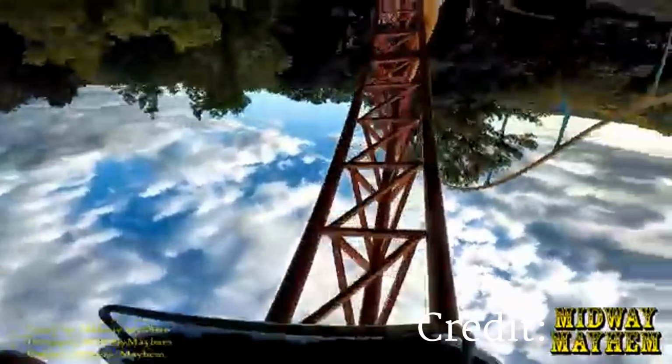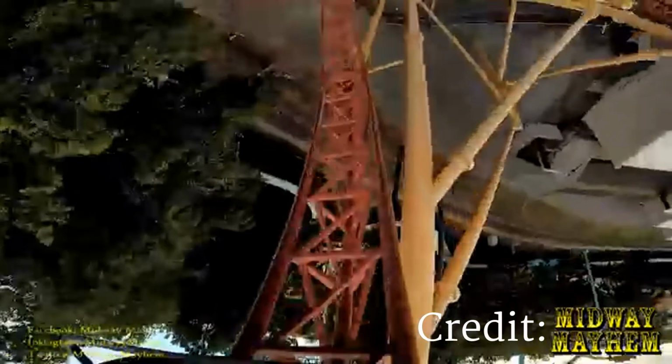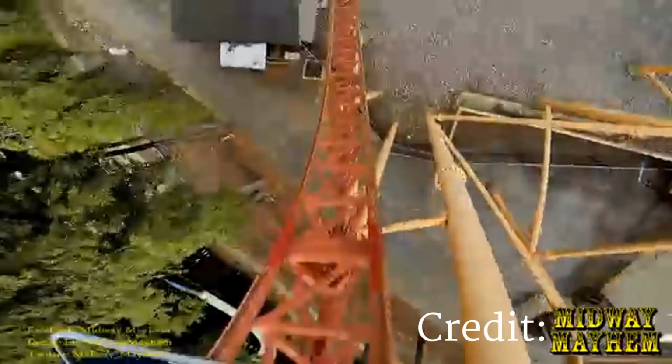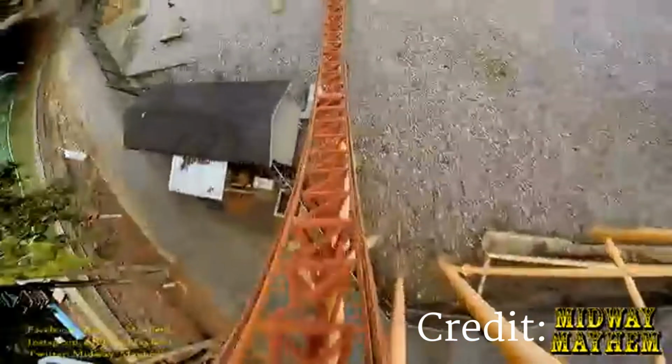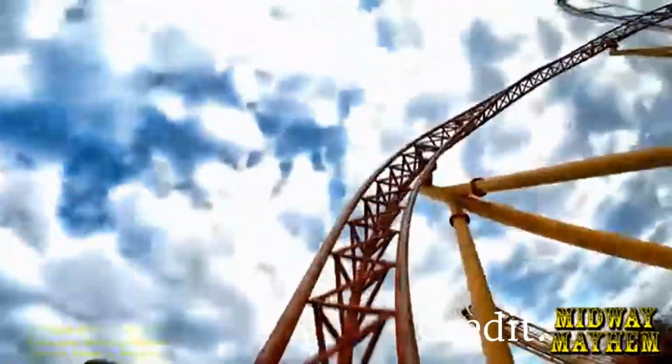It's not like B&M or Aero dive loops. It's more like something Gerstlauer or S&S would make. But let's not get too in-depth about this inversion. Next up is one element that does nothing in general.